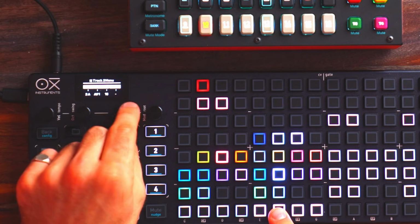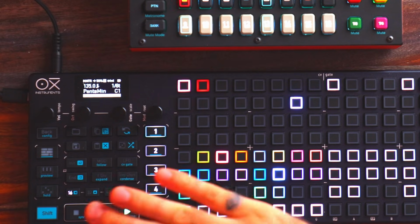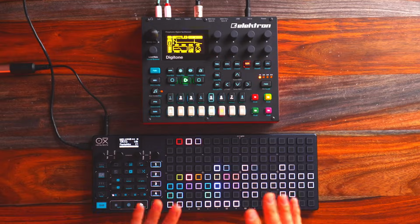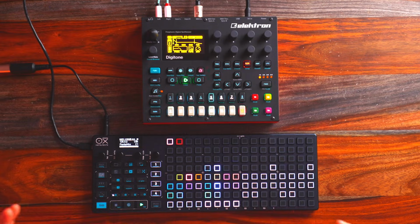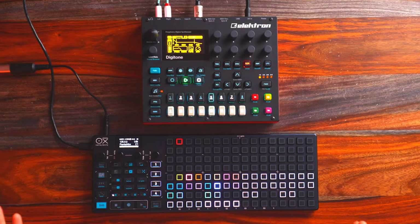Because this is a very sparse pattern, why not make it a longer length? So let's say 64. I'm going to restart the whole pattern. And so this is what we get. Right, so even in this instance, it's kind of hard to make out a melody out of this, but it's repetitive enough that I find that it fits more with this pattern as well. And so that's what we get all together with the OXI One.